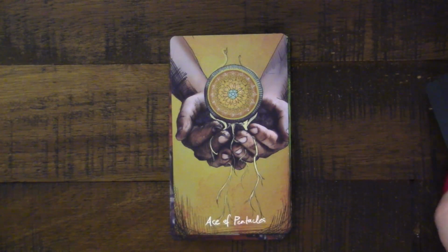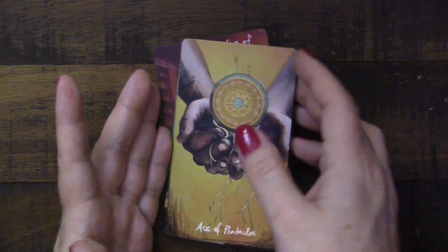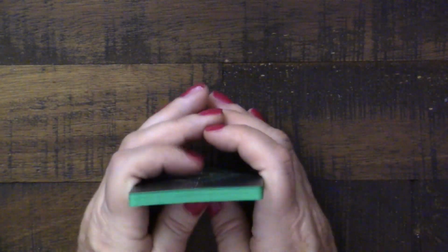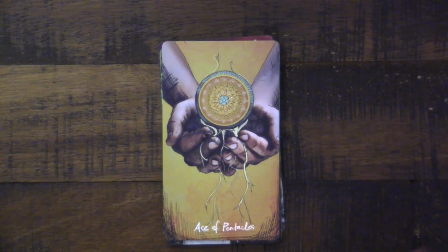It's really beautiful. I love this Ace of Pentacles. I kind of wish all the aces were like this with the hands, but again, they're beautiful. It's just a personal thing of mine to not like people in the aces. But they're beautiful, so I can't complain. But this is my favorite of the aces.